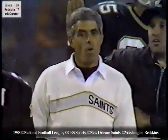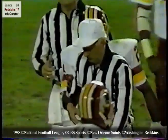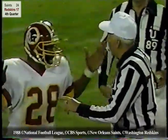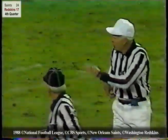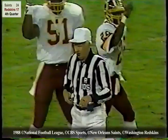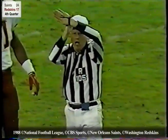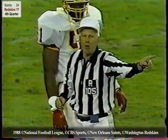I think it was something that happened against Dexter Manley after the play. You know, Dexter's one of those guys who does a lot of talking, and sometimes he'll incite the guy into making a penalty against him after a play. Errol Green talking to the officials. Do they decline this if it happened after the play? Let's see. Personal foul. Offense number 72, Dombrowski. After the play was over, it will be fourth down.